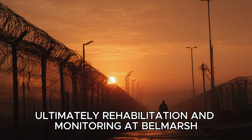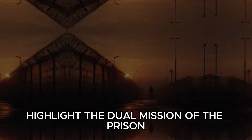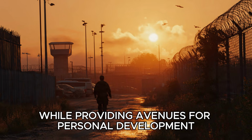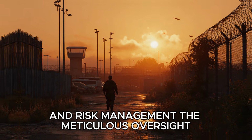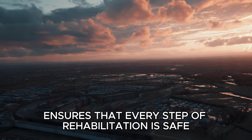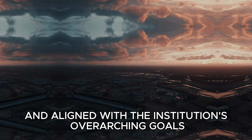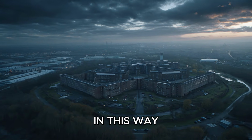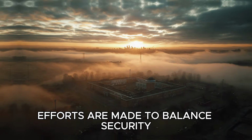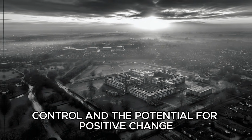Ultimately, rehabilitation and monitoring at Belmarsh highlight the dual mission of the prison, maintaining maximum security while providing avenues for personal development and risk management. The meticulous oversight ensures that every step of rehabilitation is safe, controlled, and aligned with the institution's overarching goals. In this way, even within one of the UK's most dangerous prisons, efforts are made to balance security, control, and the potential for positive change.